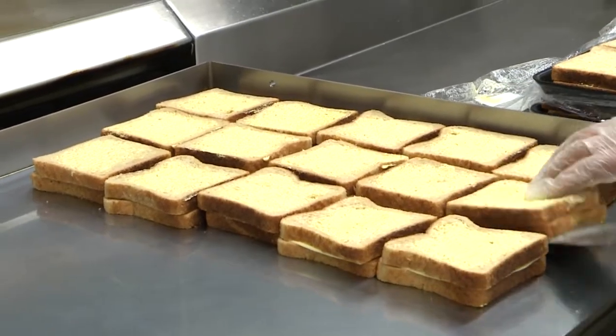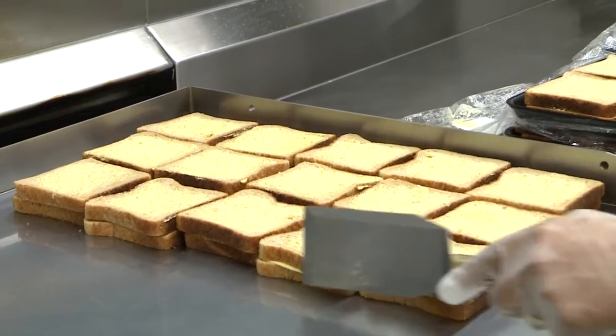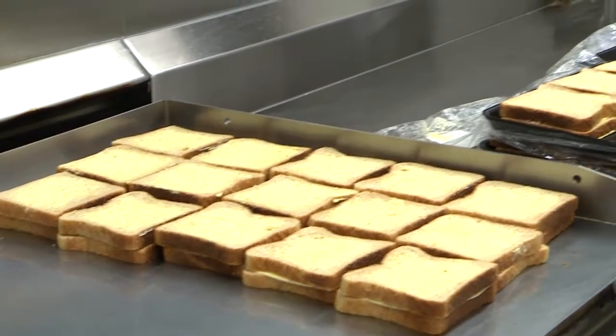What's that lovely smell? Cheese and tomato toasty. Always follow your nose. Hi, Tony. Hi. What are you making here? I'm doing toasted sandwiches for the kids. Yeah, and the kids love these, I bet.